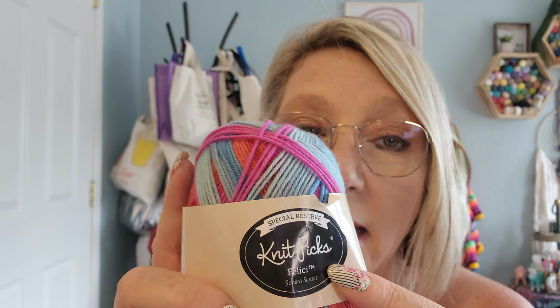Now this is from Knit Picks. This is called Felici. And it just so happened I liked it so much. I have a lot of this yarn. I think I've got 5 skeins of it or something. It's called Sonora Sunset is the color. So the brand is Felici and it's on Knit Picks. And I did check out their website and it is still available if you're interested.